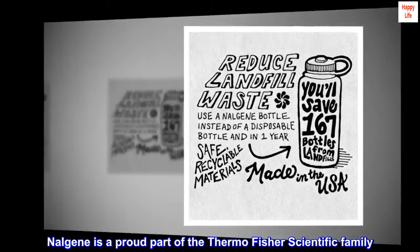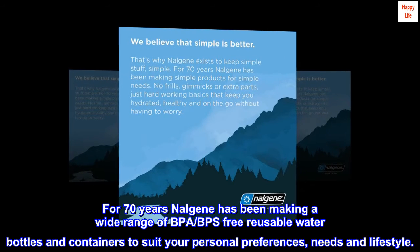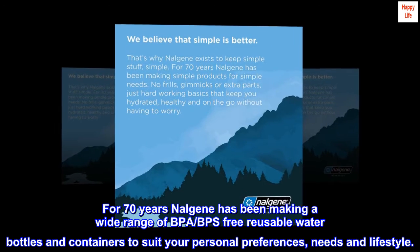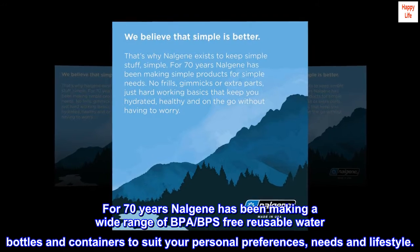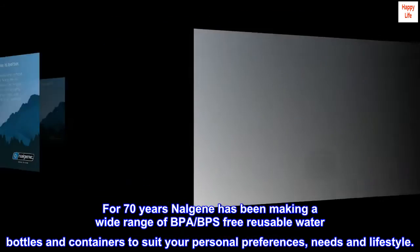Nalgene is a proud part of the Thermo Fisher Scientific family. For 70 years Nalgene has been making a wide range of BPA-free reusable water bottles and containers to suit your personal preferences, needs and lifestyle.